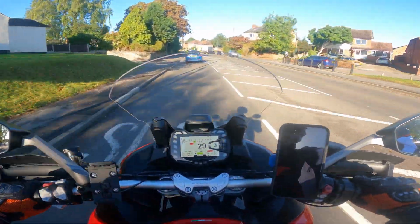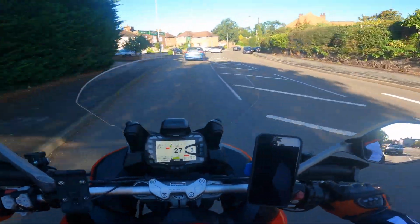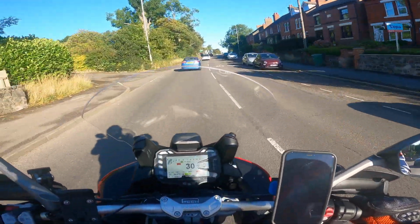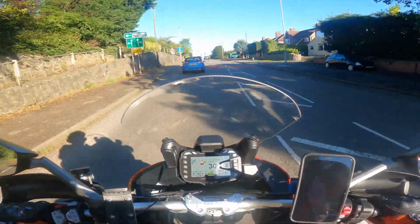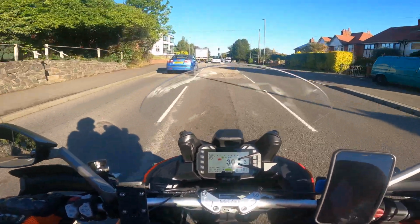So I can't say the Multistrada 950s is underpowered. It's not, it is what it is. Yes, there's some bigger bikes. They do the 1260 version of this, they do the V4 version of this. I think it's about 115 brake. There's more than enough power for everyday use. Even with the pillion on, the bike doesn't struggle.